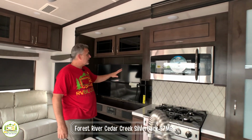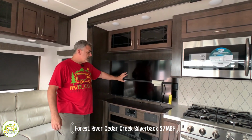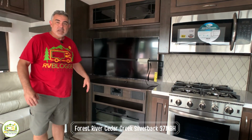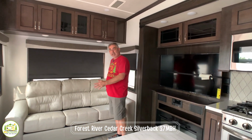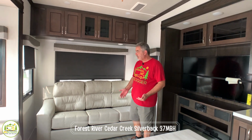Right next to the kitchen area, you've got your entertainment center with storage above. You can get a good-sized TV in here, and then, of course, your fireplace goes down below. Now, on the back of this RV, that's where you have a super comfortable couch. This baby folds out, so 2 people can sleep here very, very comfortably.